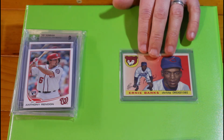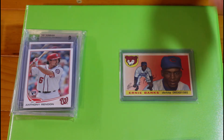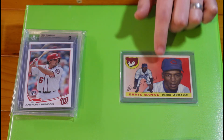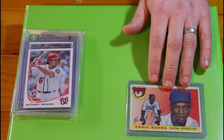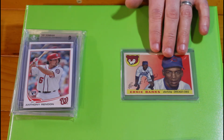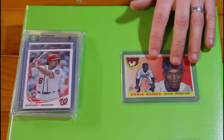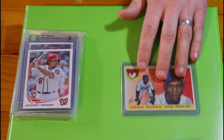Got this 55 for a great deal on eBay, even considering the condition, from a seller I've bought from before. Really stoked to be adding that. I didn't really expect to find many of his real early cards so quickly after getting back into the hobby here, so that's been a lot of fun.